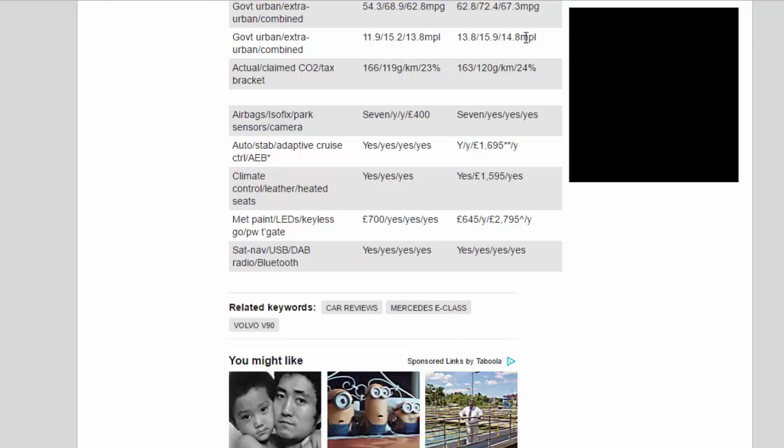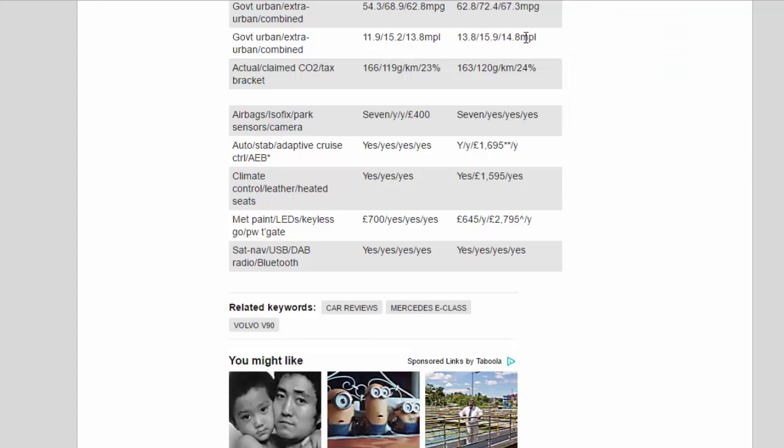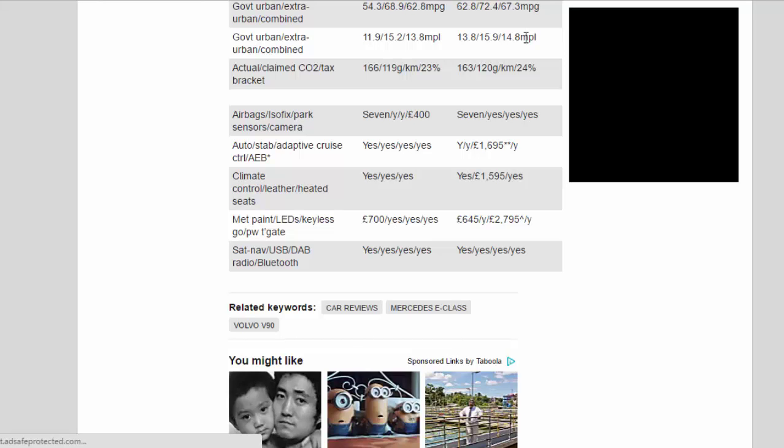Airbags/ISOFIX/park sensors/camera: 7/Yes/Yes/£400; 7/Yes/Yes/Yes. Auto/stability/adaptive cruise control/EBA: Yes/Yes/Yes/Yes; Yes/Yes/£1,695/Yes. Climate control/leather/heated seats: Yes/Yes/Yes; Yes/£1,595/Yes. Metallic paint/LED/Keyless Go/powered tailgate: £700/Yes/Yes/Yes; £645/Yes/£2,795/Yes. Sat nav/USB/DAB radio/Bluetooth: Yes/Yes/Yes/Yes; Yes/Yes/Yes/Yes.